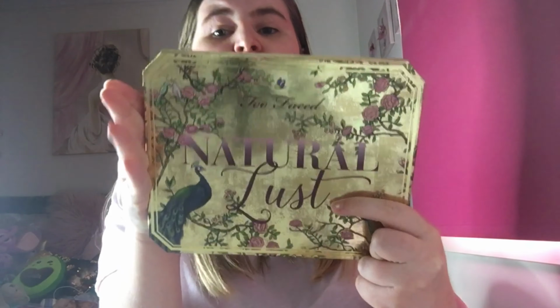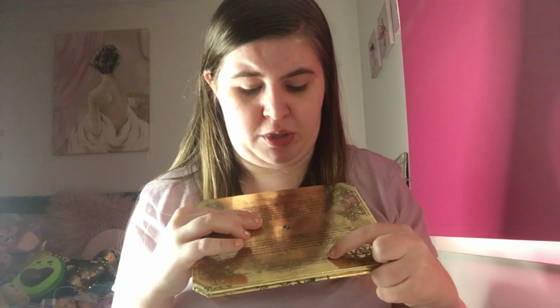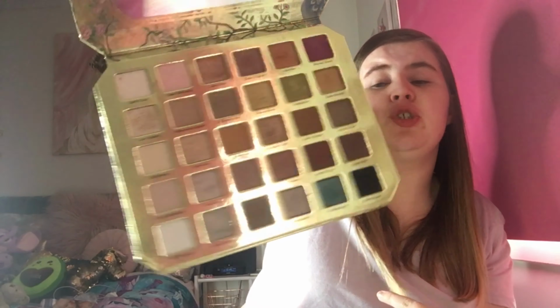But today, like I said, we are using this one. This is a Too Faced makeup palette. I think my sister got me this for Christmas, or for my birthday, but I don't know if you can get it anymore. And it just looks like that inside. It's so beautiful and I'm in love with it.